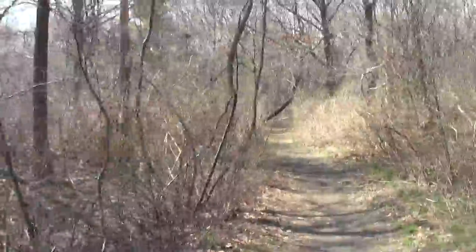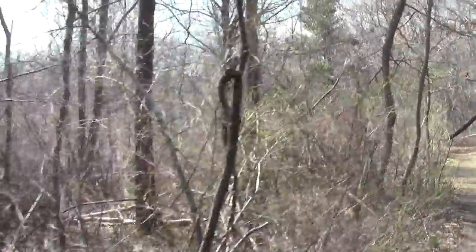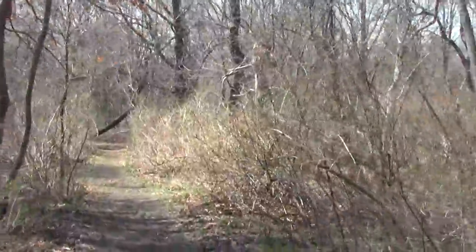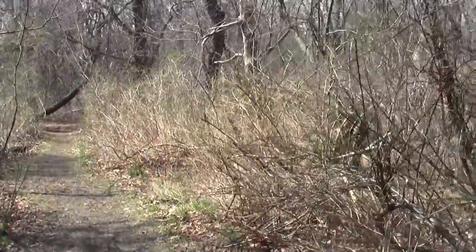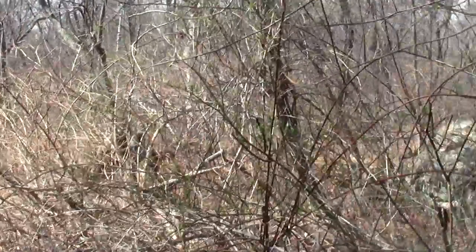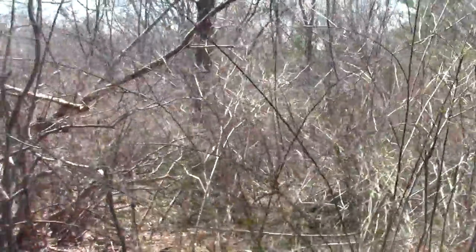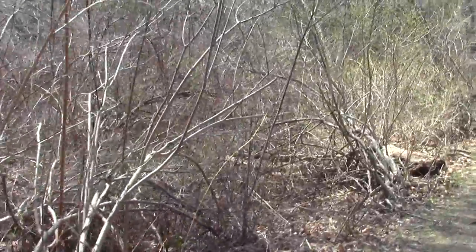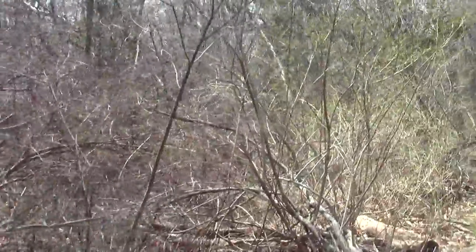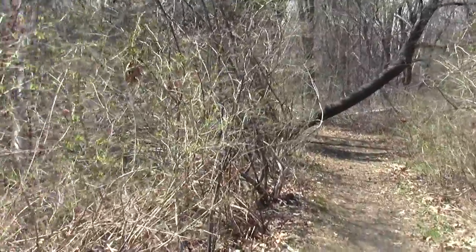Habitat that warblers naturally favor. Nice dense underbrush. Lots of little safety corridors to move through and chow bugs.